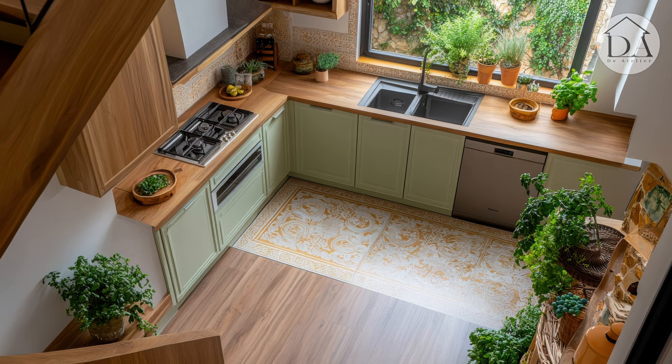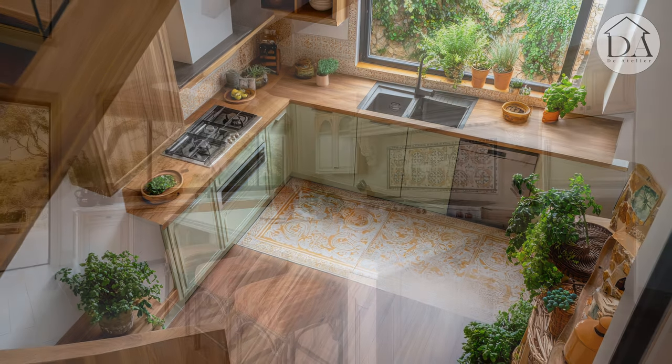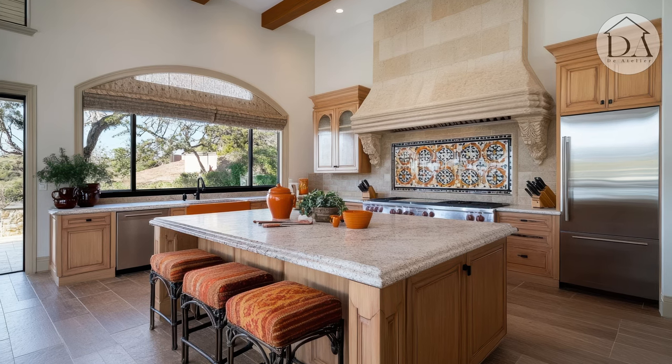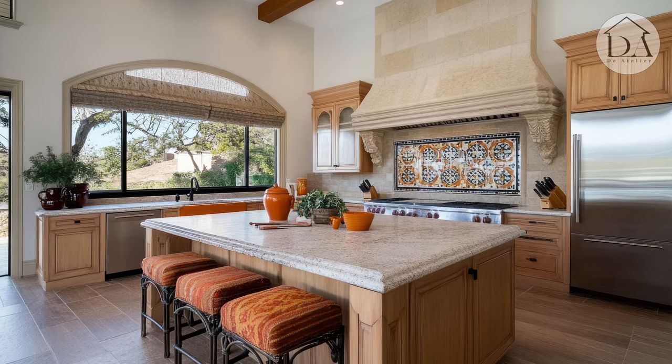The beauty of Mediterranean design lies in its versatility and timelessness. It can be adapted to suit modern lifestyles while still honoring centuries-old traditions.